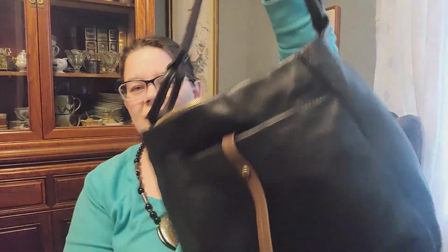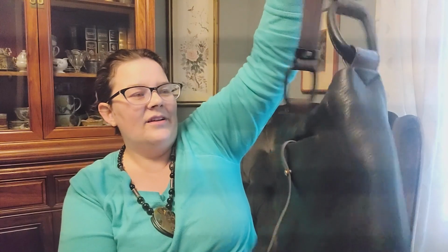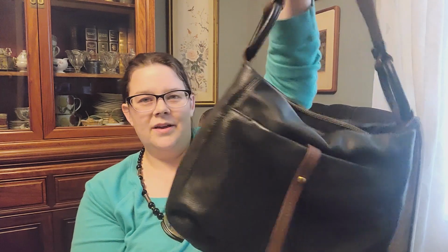My favorite one, though, that I grabbed was this one, and it's also a hobo bag, a big slouchy bag. It's actually from the brand Hobo. I don't know if you can see that, and it's definitely leather. It feels really, really nice. So I really loved this one, and I'm so excited to have it.